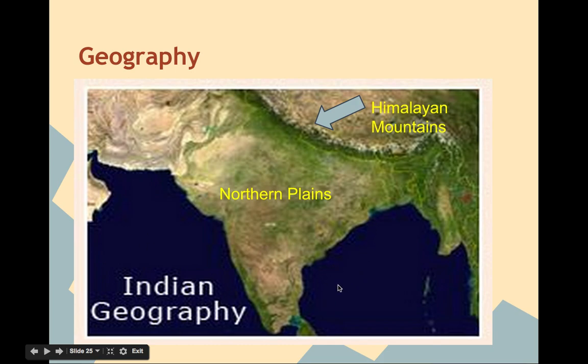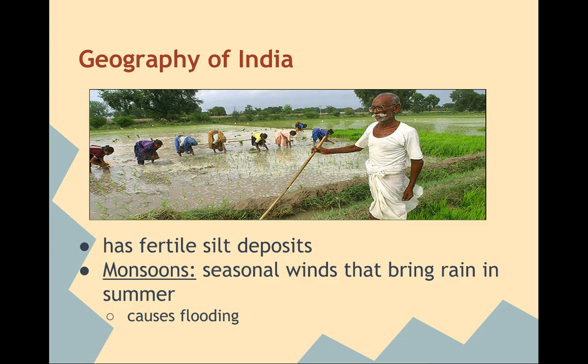So both of these geographical features offer India a form of natural barriers, which when you discussed Mesopotamia, I'm sure that you went over the idea of a natural barrier allows for civilization to survive and thrive. It's also protection. When we talk about the geography, India also has very fertile silt deposits in their land.